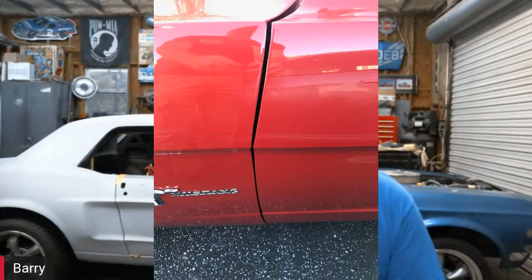That was the driver's side. That was the driver's side door. And I mean, I just can't. I couldn't live with that. I could not live with that.